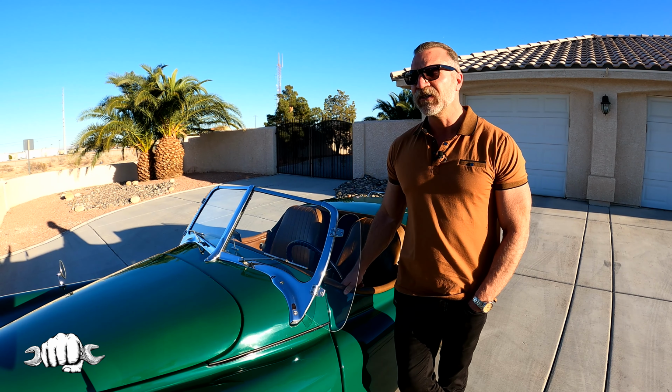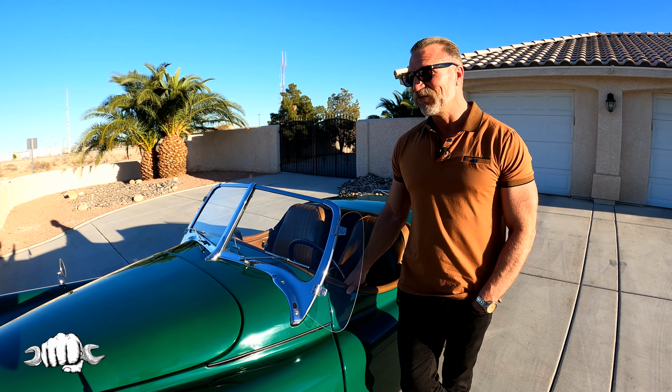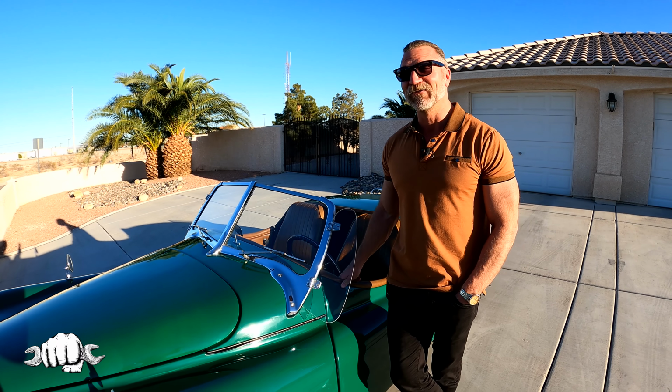My name is Todd Wurz. This is my 1950 Jaguar XK-120. I've been in love with cars for as long as I can remember, ever since I was a kid.